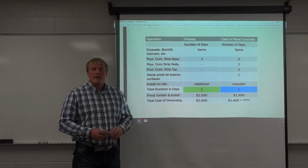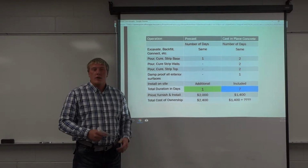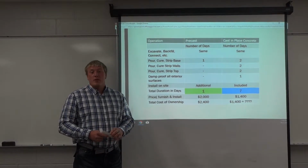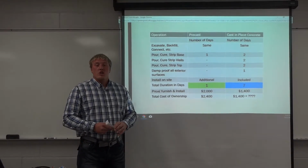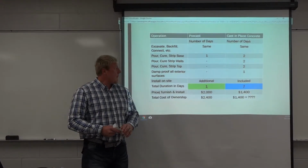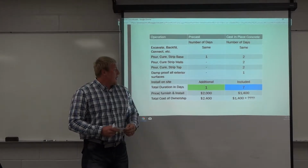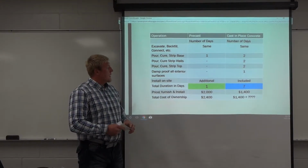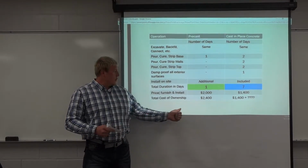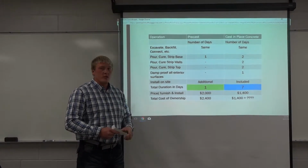Let's start with examining precast concrete. Simply put, it is concrete poured in a controlled setting and then shipped off to the job site. This chart was put out by the National Precast Concrete Association. It shows a $1 million project, and the precast costs $2,400 while the cast in place is $1,400.